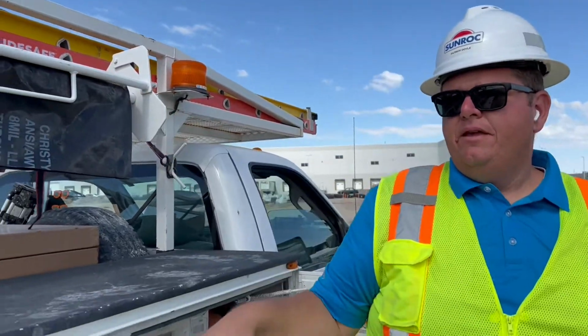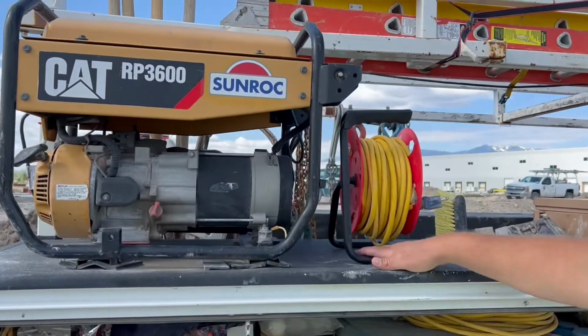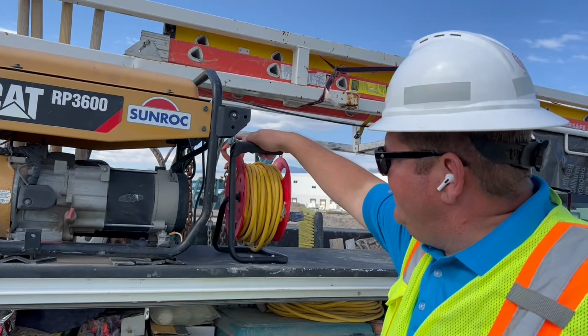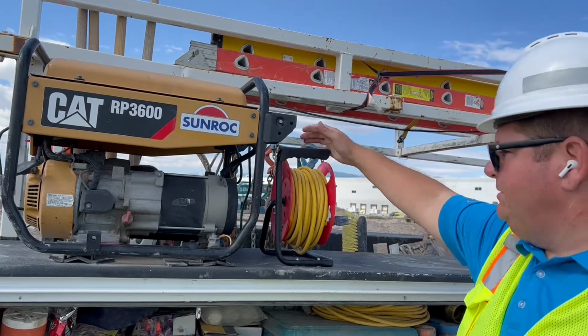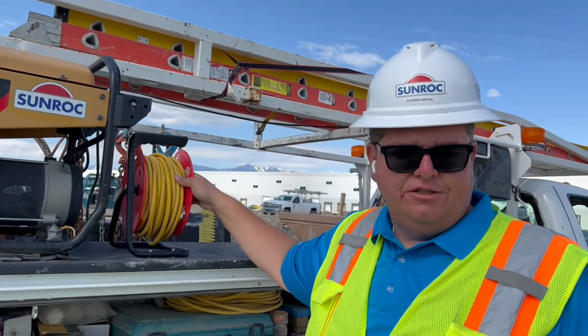Another quick improvement we've made is we've added a reel for the electrical cord. We've also got it very easy to connect. We've got a lead already plugged in. Makes the guys' life a lot easier, keeps the cord in better shape, and keeps it from becoming an electrical hazard.